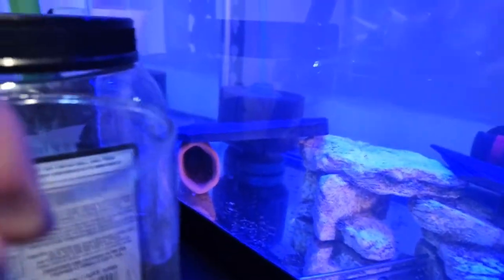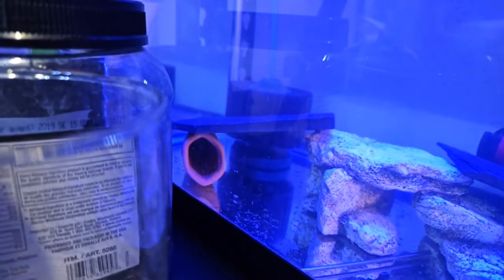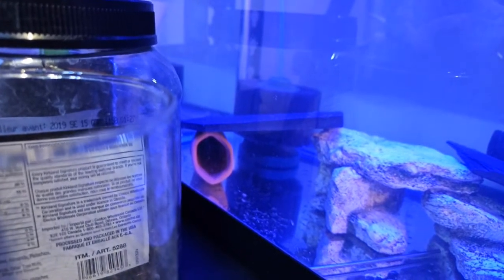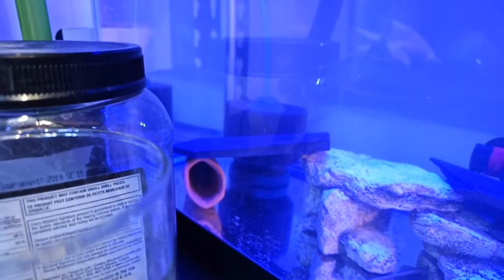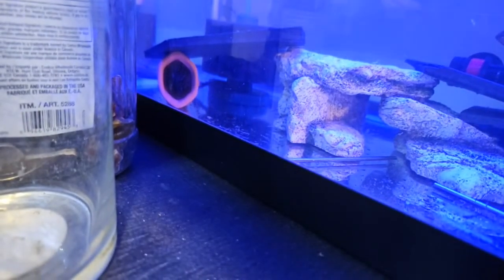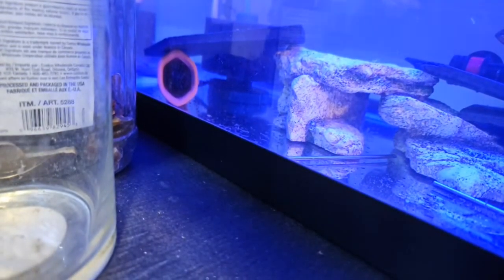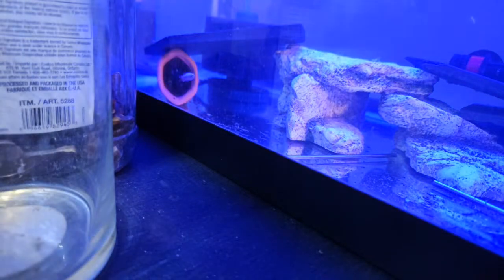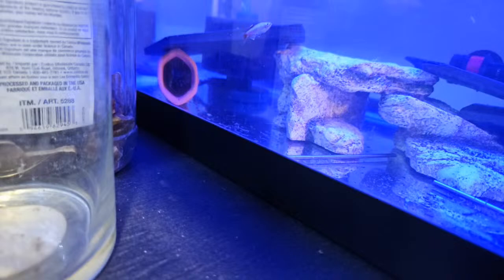I don't know if he's got anybody in the. Oh, he is in the cave. See him there? He's in that cave. Oh, that's interesting. This trio has produced fry in the past. There's another one under the filter, so that's where they're at. You can see them barely in there. I'm going to get a flashlight. We'll just do a quick look. And what I want to see is if there's one fish or two fish in there. I doubt if they've actually bred anything at this point yet, but we'll see.